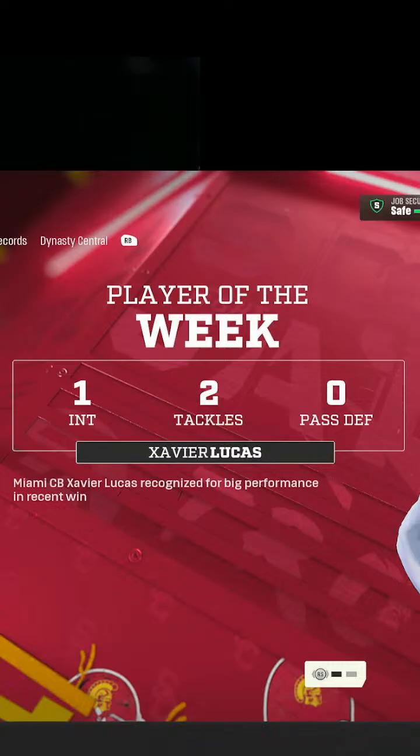My job security low, bro. What am I doing? Yellow. That coach tying off. Well, I know. We went 9-3, 9-4. We made the playoff. Yellow.